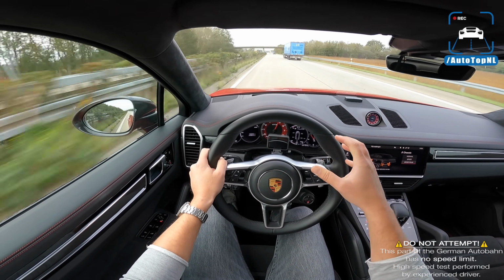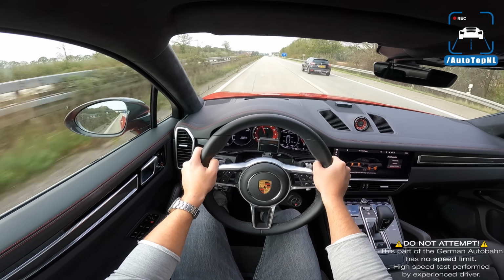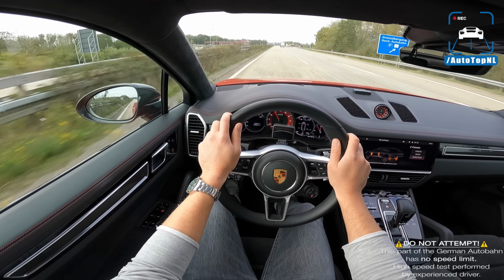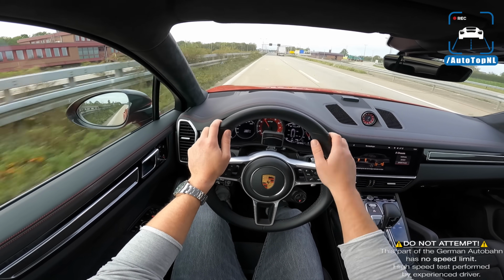Yeah, I'm not entirely convinced of those brakes. I'm not feeling the confidence like with the ceramics, but I mean, if you're going to push it on the Autobahn, go for the ceramics. Otherwise, these are just fine.